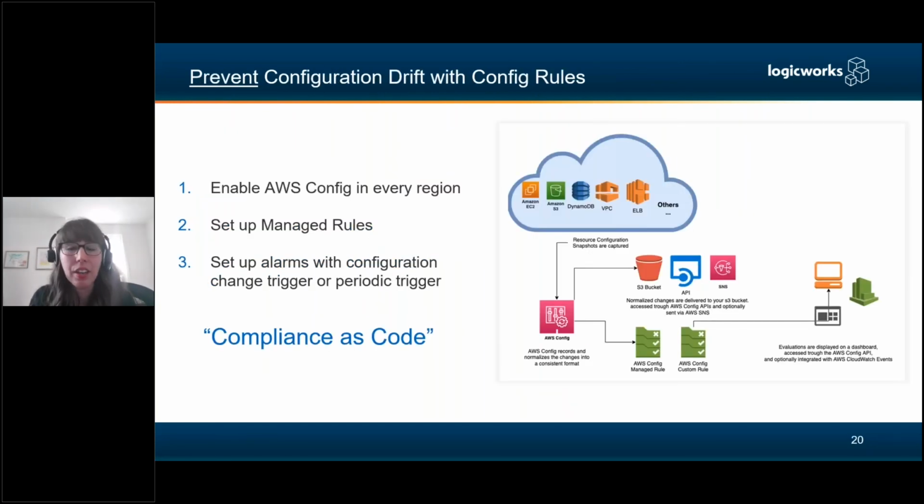And the second thing is preventing configuration drift, as I said. Now, there are many cloud-native tools that do this. AWS Config Rules is a good example. Azure Policy is another great example. And really, it's about setting up managed rules so that you get alarmed when configurations on the cloud plane level itself change.